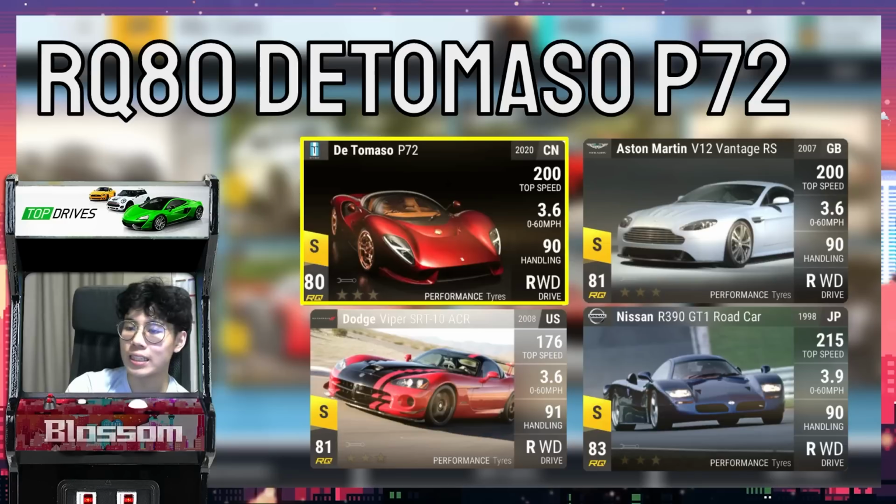The R390 obviously has way better MRA, but I feel like the R390 might be moving down closer to 80 in PL15, and that's going to be the same thing for the Viper SRT10 ACR, as well as the Aston Martin V12 Vantage. I mean, the Aston Martin V12 Vantage straight up 3690, right? Same exact stats as the Di Tommaso P72. So these two cars I think will be very, very similar.